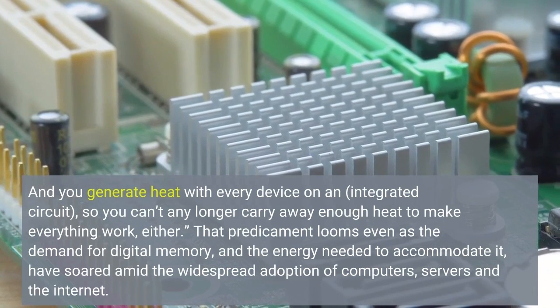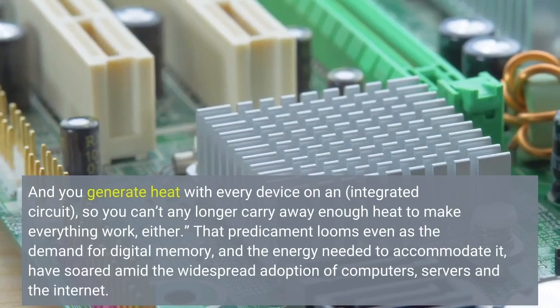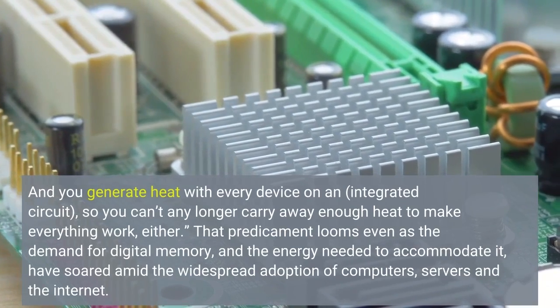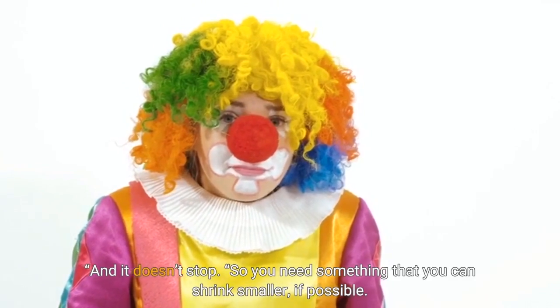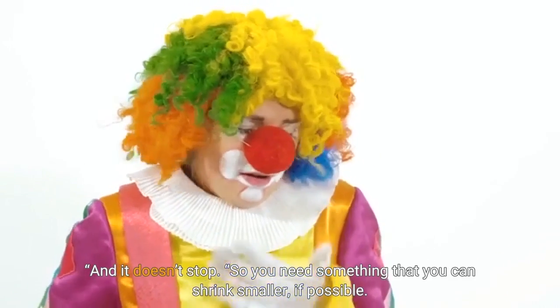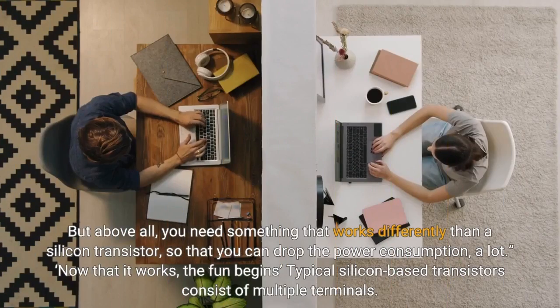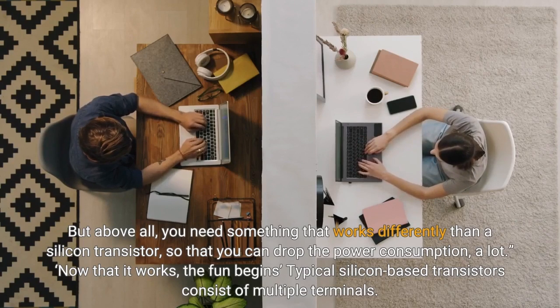That predicament looms even as the demand for digital memory, and the energy needed to accommodate it, have soared amid the widespread adoption of cloud computing. And it doesn't stop, so you need something that you can shrink smaller, if possible. But above all, you need something that works differently than a silicon transistor, so that you can drop the power consumption a lot.